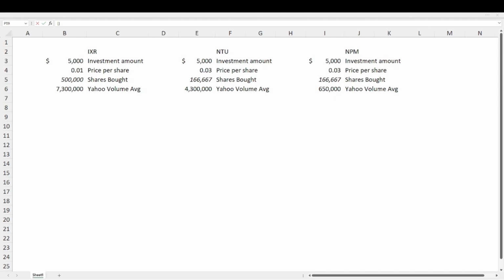So hopefully that's been helpful. Now, I don't trade highly speculative stocks. If you're going to invest, I'd suggest you invest the amount you can afford to lose. So again, I'm using 5,000 here as an example. But let's say you could afford to lose $1,000 for each of these, then you'd want to rearrange the investment amounts to do so. Again, I'd like to see more technical indicators to improve my probability.